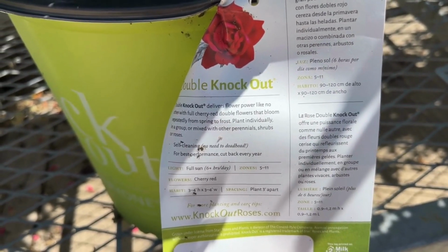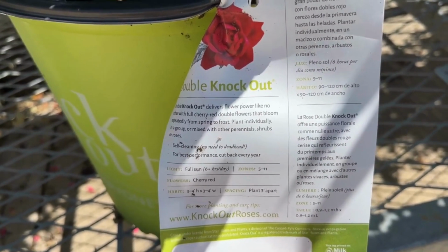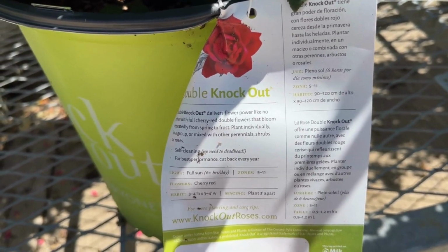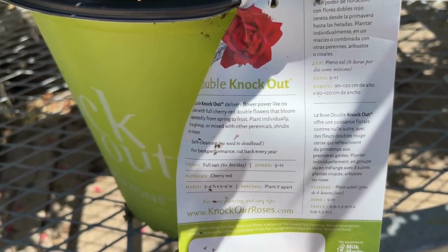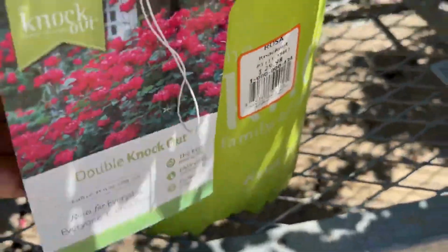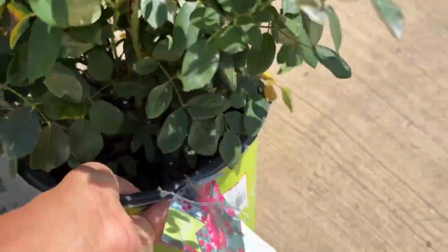And for me, with my double knockout roses, I have never cut them down. I know sometimes they say you should cut them down. I just leave it alone, and in the spring, there's a ton of blooms on the branches. Whatever works in my garden, that's what I do.